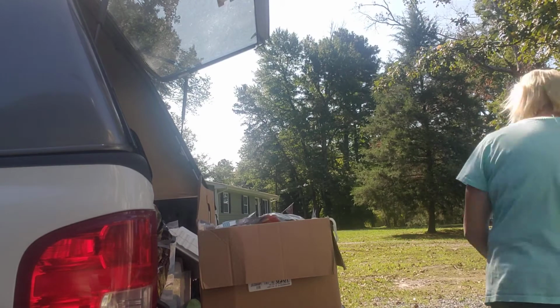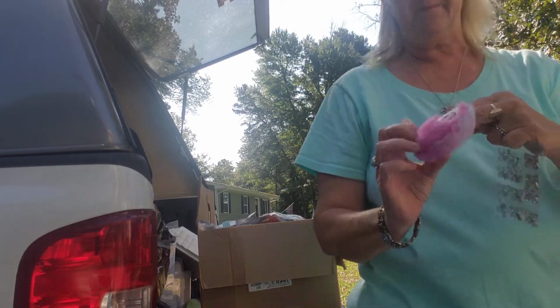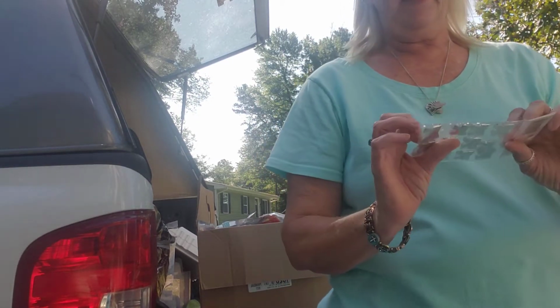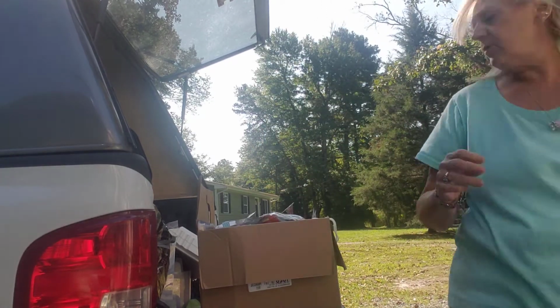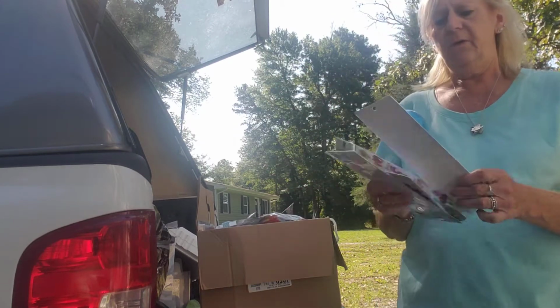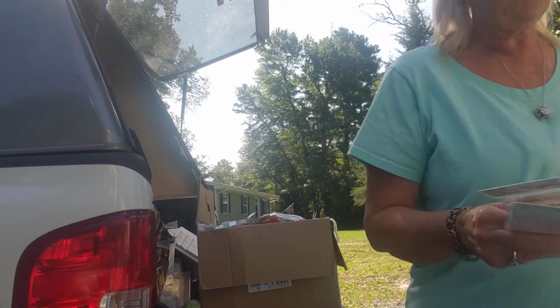Here is a little backpack thing that kids can hang on their backpacks or whatever they want to hang it on. Another pack of sparkly bows. Another one of those fuzzy pens for the kids, or fuzzy pencils. I'm not sure what it is. It's a pen with a fuzz ball on the end of it.